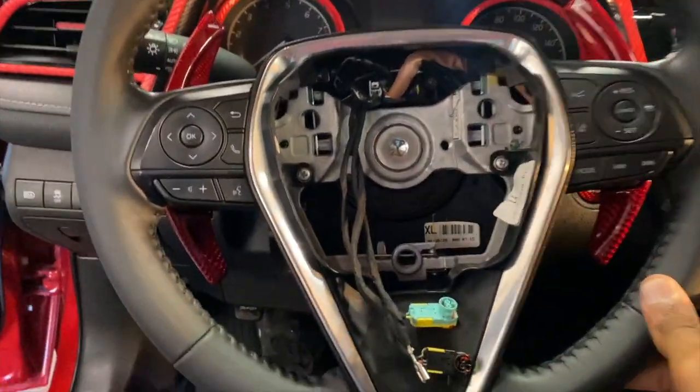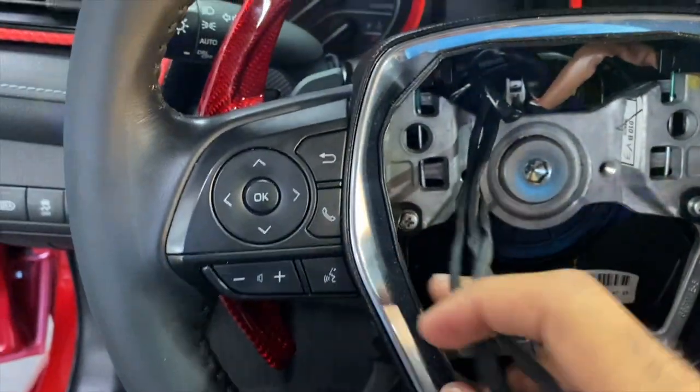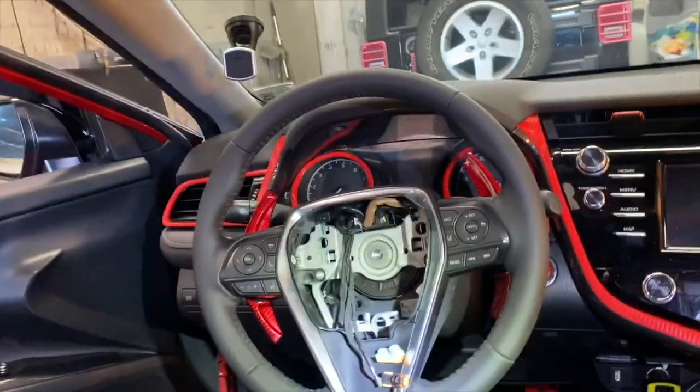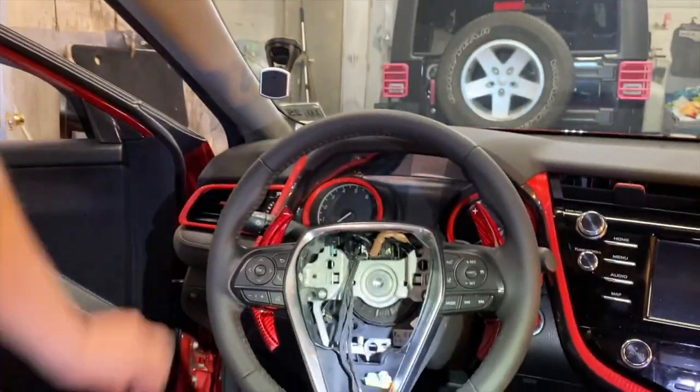All right, so this is what it looked like without the airbag. These are the wires we're taking off right here. All right, nothing too crazy. Yeah, that's perfect. It definitely is all the way back.